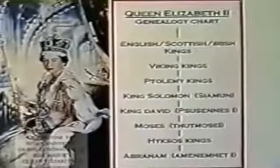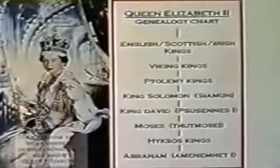Today, Queen Elizabeth II is the head of state of the great nation of the Hebrew Covenant called Great Britain. Her genealogy chart, according to the College of Heralds in London, traces her blue bloodline back to Abraham, who many modern scholars believe to be the Egyptian pharaoh, Amenemhat I. By connecting 22 dots, the true Hebrew and royal Egyptian identity of Queen Elizabeth II comes into focus.